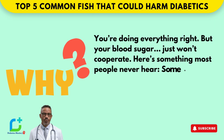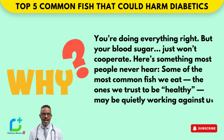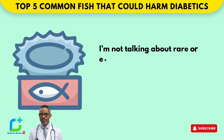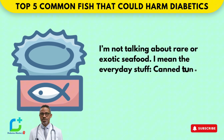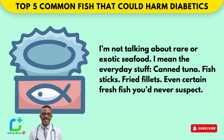Here's something most people never hear. Some of the most common fish we eat, the ones we trust to be healthy, may be quietly working against us. I'm not talking about rare or exotic seafood. I mean the everyday stuff. Canned tuna, fish sticks, fried fillets, even certain fresh fish you'd never suspect.